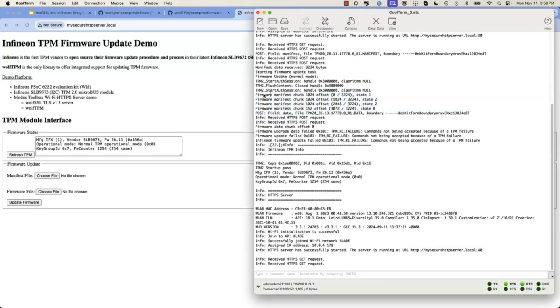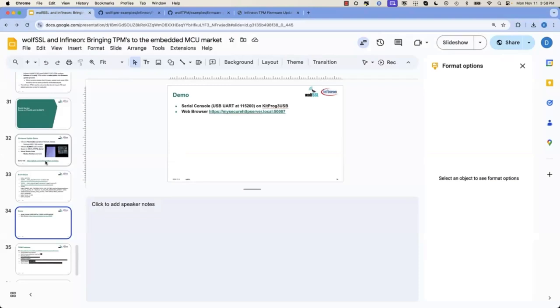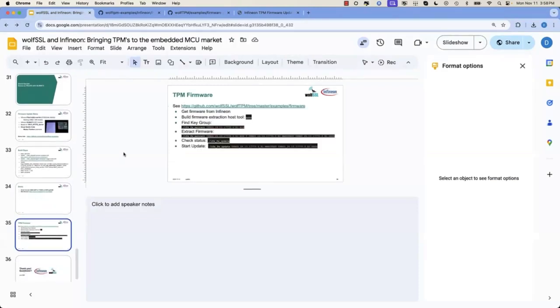I don't have time to debug it. It's possible some of the HTTPS issues have been resolved if we update the libraries, because it has been a little bit of time. So getting back to what I do want to demo, and that is what's available in wolfTPM and what you see with the Raspberry Pi.